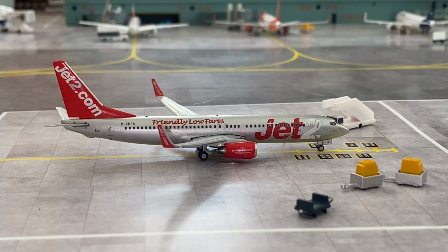So just like last time, this Jet2 Boeing 737-800 is just sitting at the same stand. He arrived in from Palma de Mallorca literally just now. He's just pulled into his gate and he'll be going back out there in around an hour.